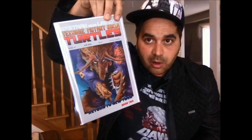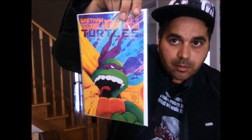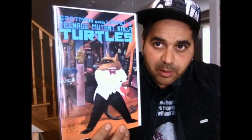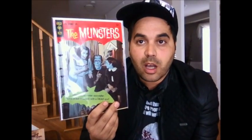I got all these for 25 cents. Here's number 20 for a quarter, number 21, number 22, and number 23. There's Splinter as James Bond. All for 25 cents. Let's get into some awesome horror comics.